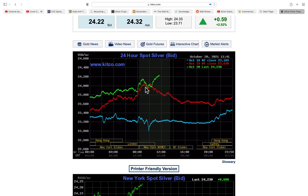So I would say that was pretty explosive, especially when New York opened. Look at that, boom. What do you call a boom? That's explosive. So explosive on the upside, but not explosive like a 45 degree angle straight up. You don't see that in precious metals markets very often, even in silver. Most you see in silver is a dollar; moves are pretty erratic and not uncommon for silver either.